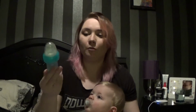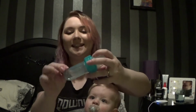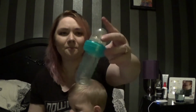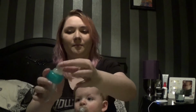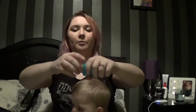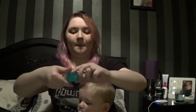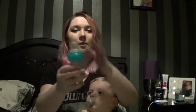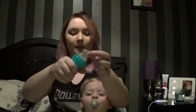We also have this Nubby, it's called an Easy Squeeze something or other, and you can get them on Amazon. It's just got like a teat with little holes in, and you unscrew the cap, which is really hard to get off because it's childproof. You have to squeeze it. So you just pop food in there and then give it to them, and they can squeeze it up and it comes out these little holes.